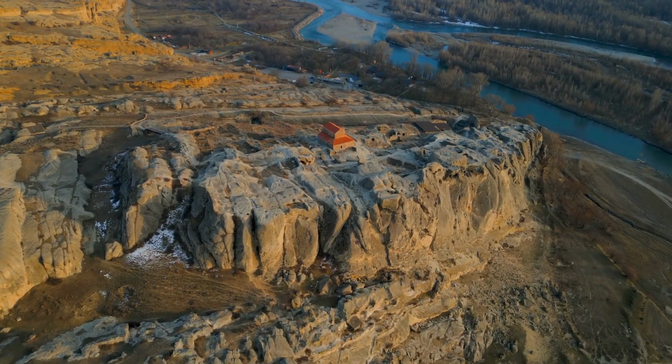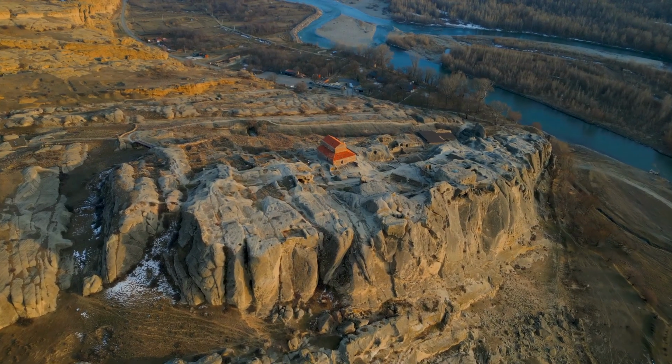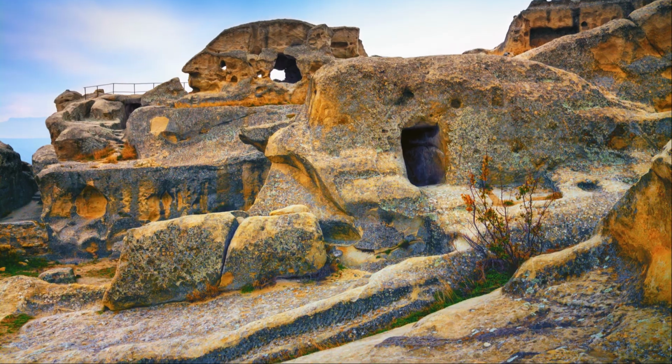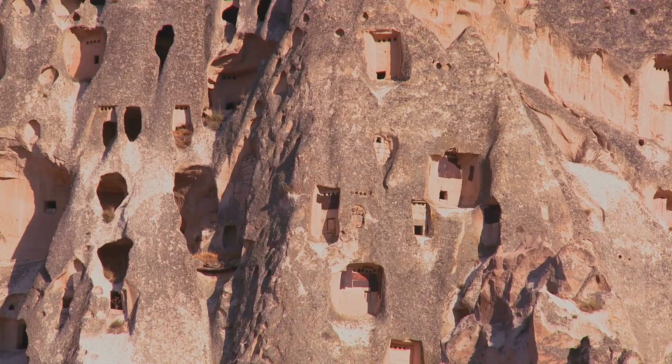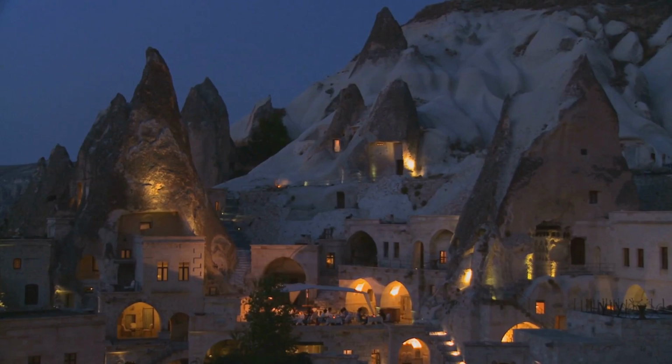Our first stop is Uplistsikhe, an ancient rock-hewn town carved into a cliff. This remarkable site dates back to the early Iron Age and has been a significant cultural and political center throughout history. Imagine living in a house made of solid rock. These dwellings were meticulously carved by hand, showcasing the ingenuity and craftsmanship of ancient civilizations. It's like the Flintstones met the Jetsons. The blend of ancient architecture with modern imagination creates a fascinating contrast.